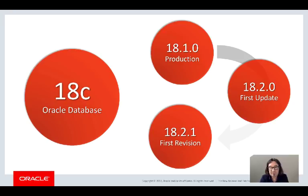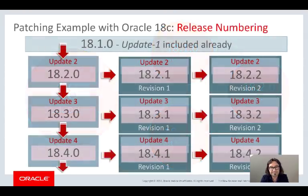Now the release itself is called 18C, so Oracle Database 18C. The production release, which got released in the Oracle Cloud on engineered systems, is 18.10, so it already included the first update. Then update 18.20 is the first publicly available update, and the first revision will be 18.21. So when we look at the release numbering, you see 18.10, update 1 included already, update 2, 18.20, update 3, 18.30, update 4, 18.40, or when you branch out into the revision branches, then it's 18.21, 18.22, or 18.41, 18.42.